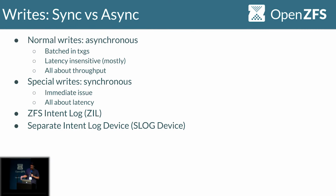ZFS has a special system that it uses to make synchronous writes more efficient, called the ZFS intent log, or the ZIL. The ZIL is a system that specially allocates a bunch of blocks that your writes are immediately placed into whenever you issue a synchronous write. It bypasses parts of the allocation path and uses other parts of it. I'll talk a little bit more about it later.